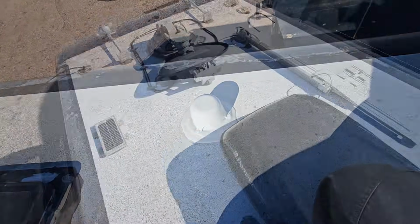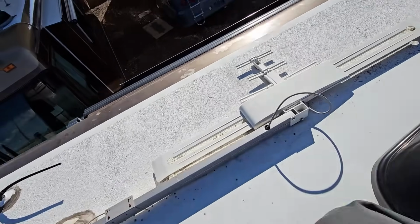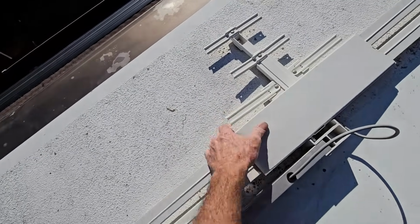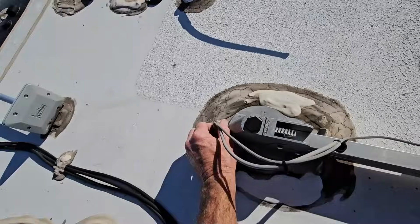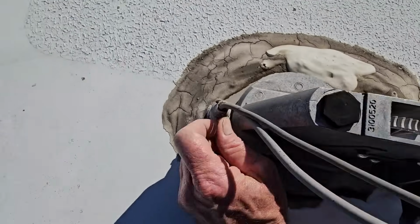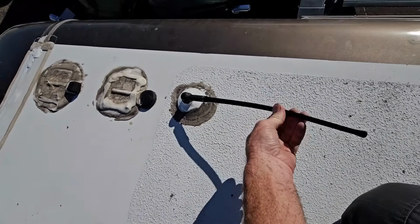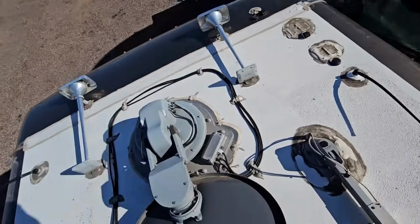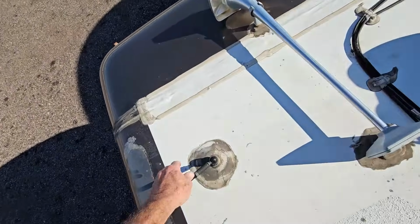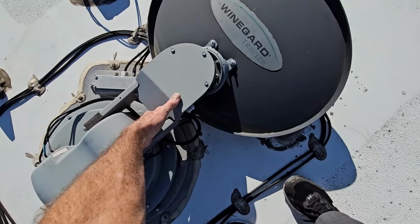Those work. Does have the Winegard bat wing antenna with the wingman support on it. It's still original, hasn't been damaged. That's a good sign. The boots usually like to tear on this one. It's starting to fall apart, but hasn't torn yet. I'm really surprised that none of the whip antennas are broken. That's a really common problem for Newmars, to have the radio antennas, the masts, break. But it's not broken. Here we have a Winegard Traveler.